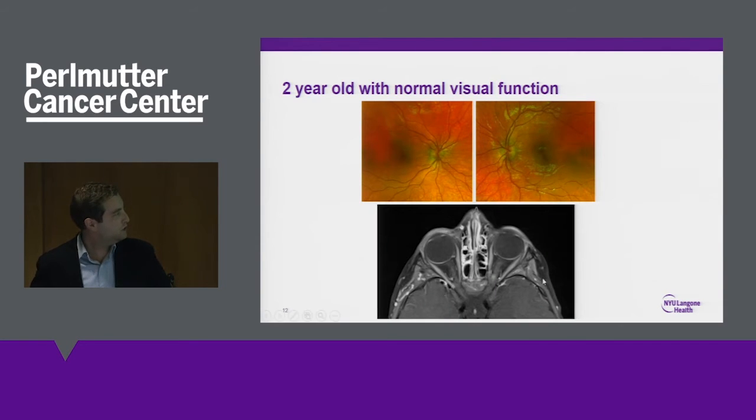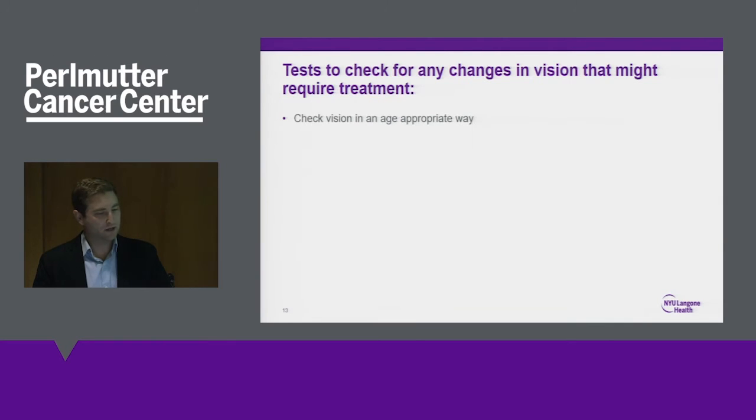And there was concern for an optic pathway glioma in the left eye of this child. And so then we have some tricky questions. So the visual function is pretty good. What does this mean? What does this mean in terms of how the child is doing, how it's affecting the child's vision, and how do we monitor kids like this?